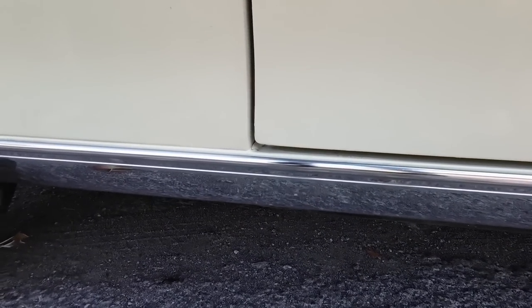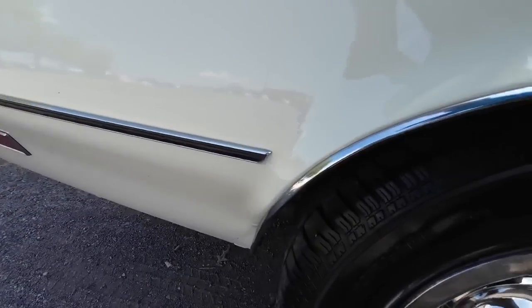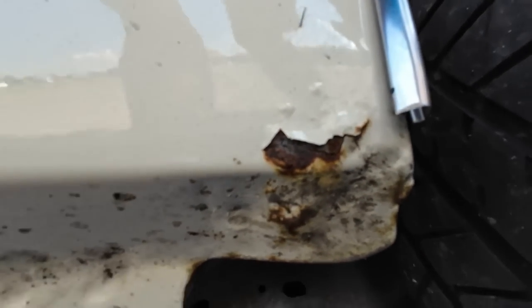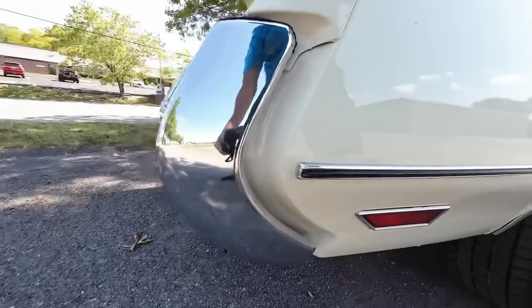Man, so far this car is super clean. Well, these bottom panels look great for the year. Oh, there's a spot, I spoke too soon. And the back here. And yes, we try to show it all.